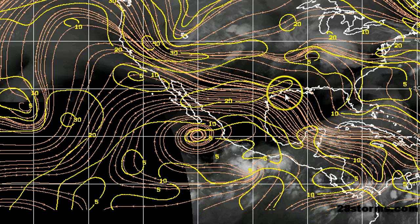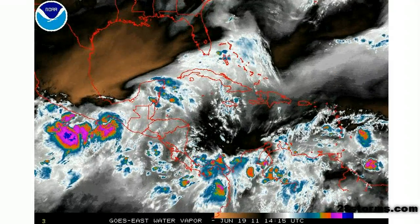But that's a different case out here in the Gulf of Mexico, where we still have fairly moderate west-northwest winds aloft, and not only that, but a lot of dry air. So we're not expecting anything from that tropical wave that's about to make its way into the Gulf of Mexico. The latest water vapor shows this quite well.